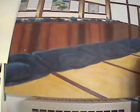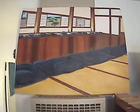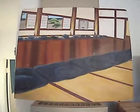Here is a painting I did. Let me move this out of the way. This painting is of a Zen hall. You see in the foreground the meditation mats, in the background meditation mats, and the windows in the background. And let me get a close-up. You can see there's a tree outside, another tree in the distance.